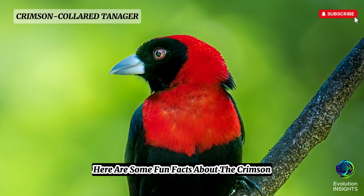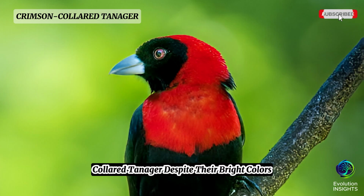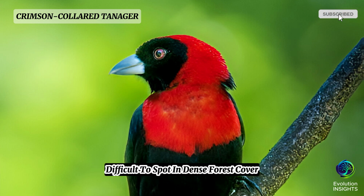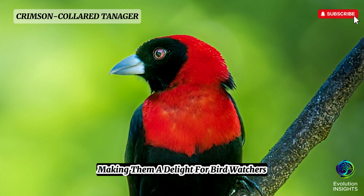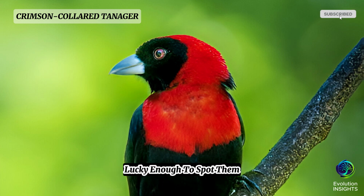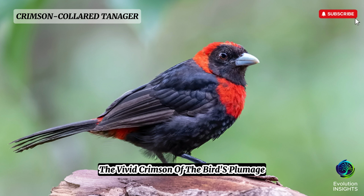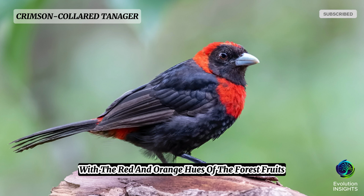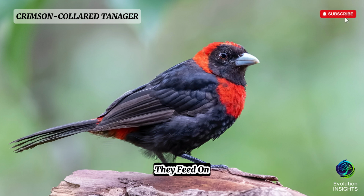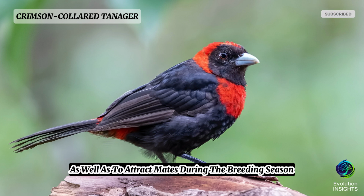Here are some fun facts about the crimson-collared tanager. Despite their bright colors, these birds are relatively difficult to spot in dense forest cover, as they often remain hidden within the foliage, making them a delight for birdwatchers lucky enough to spot them. The vivid crimson of the bird's plumage is thought to be an adaptation to help the species blend in with the red and orange hues of the forest fruits they feed on, as well as to attract mates during the breeding season.